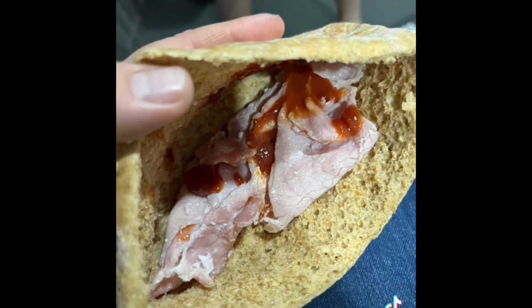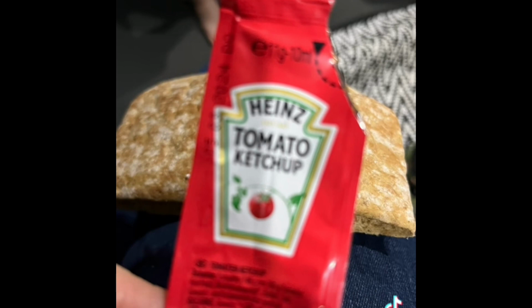Then I made what must be the most depressing bacon butty I've ever had. It started raining halfway through, so I didn't put in as much bacon as I would usually want. I ended up shoving all the bacon into one side and only eating half of the wrap, which was a healthy extra B, and I had half a sin worth of ketchup, which is one of these little sachets.